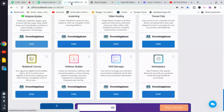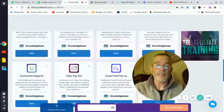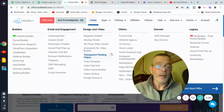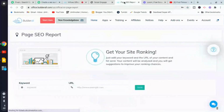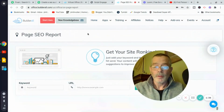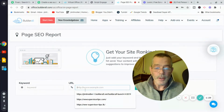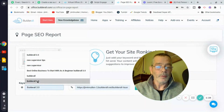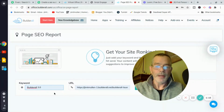So if you go over to Builderall, and if I go up to the top where it says apps, okay, now these are all the apps Builderall has. Now we're going to be going over to the SEO report. We're going to plug in one of my old sites, so nothing crazy is going to go on here. Way back Builderall did a 3.0. They're in the 4.0 launch now, so 3.0 is old. But this is an old website that I ranked #1 on Google by using the SEO report.